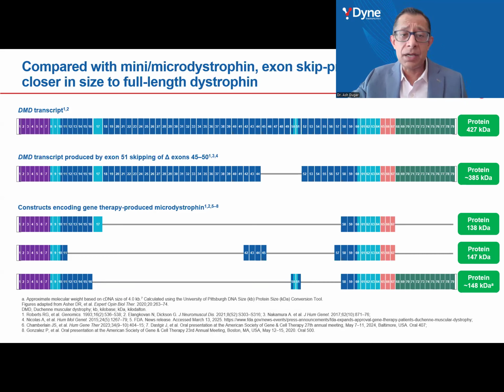Also, data on the durability of effect with microdystrophin gene therapy are still emerging, and it remains to be seen if long-term functionality is maintained. Next slide, please.